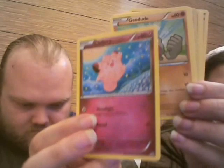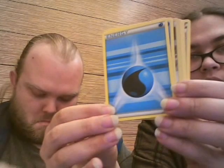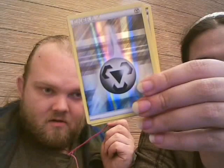Mine, the first one is a little Clefairy. I got Geodude. Basic water energy. My arms are starting to hurt. A little Krabby. Foil Steel Energy.